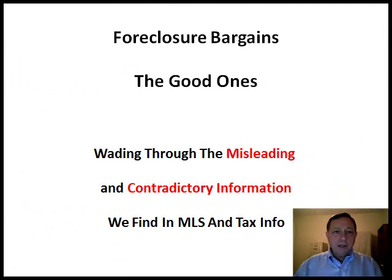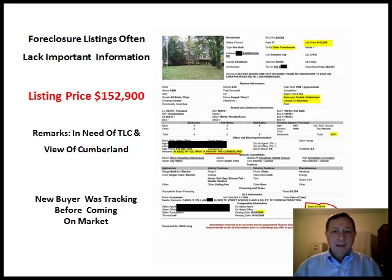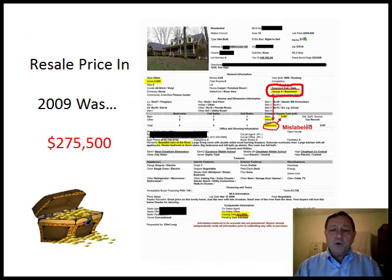Foreclosure bargains, the good ones, take a lot of research hours in verifying MLS and tax information. You'll see why. This is the first example. Bought for $152,900 in 2006. The new owner stated shortly after buying that it was a great deal, and they had been tracking the house for 3 months through the foreclosure steps. The buyer stated the house was in fairly good condition. This listing featured no pictures of the Cumberland River view. The owner who bought the house in foreclosure later sold for super profit.